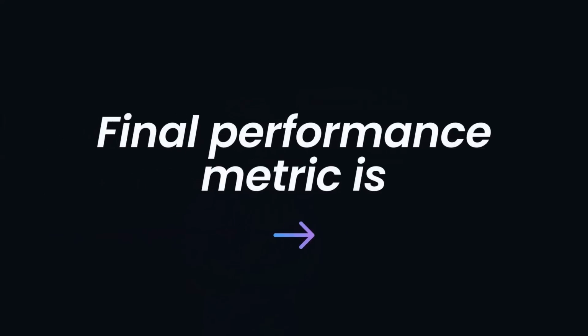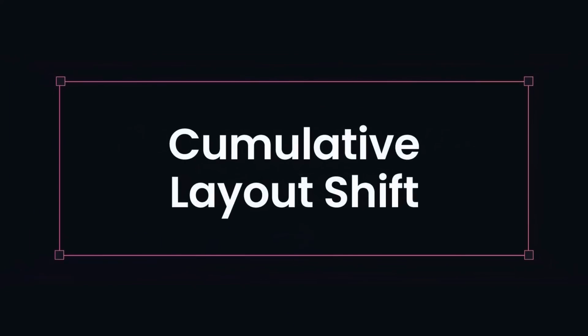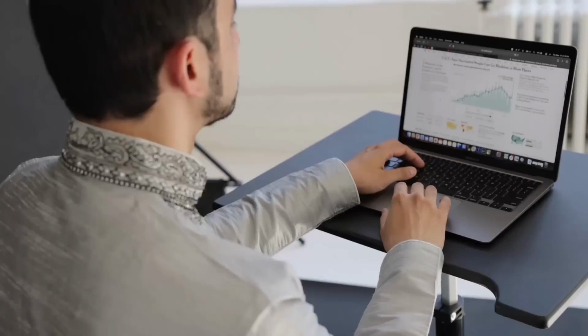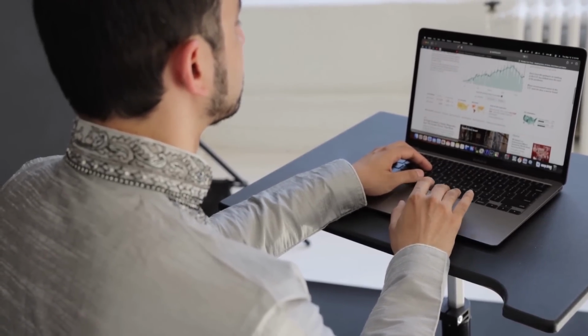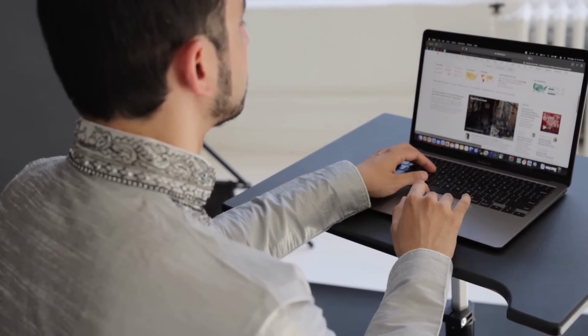And the final performance metric is Cumulative Layout Shift, or CLS. Have you ever been on a website, like a news website, and while you're reading, suddenly something on the page changes? Or worse, you were just about to click a link, and right before you touch it, bam, the link moves and you accidentally click on something else, like an ad or an annoying pop-up.